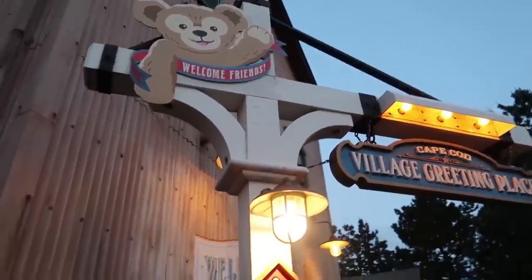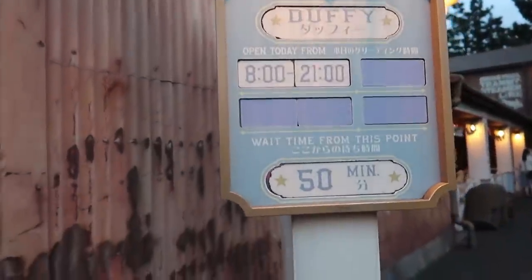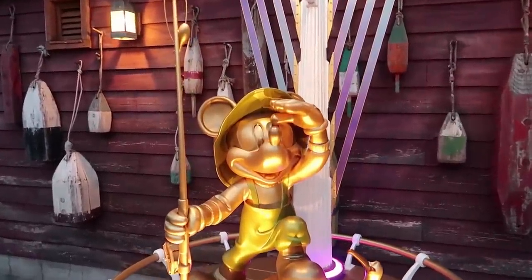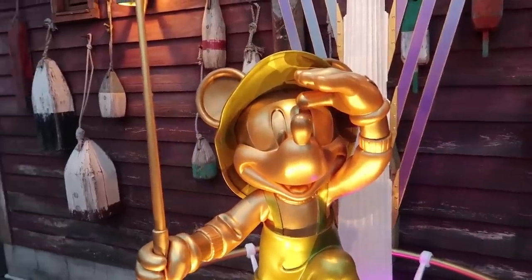There's a Duffy meet and greet area here. Very popular. But you know who would wait the 50 minutes? Golden Sailor Mickey. I almost called him Duffy.